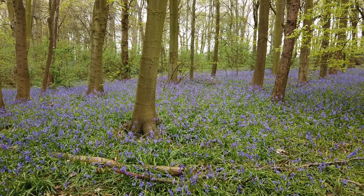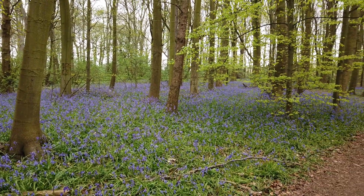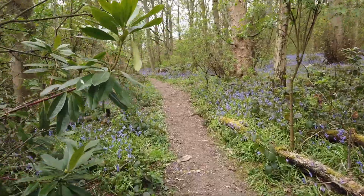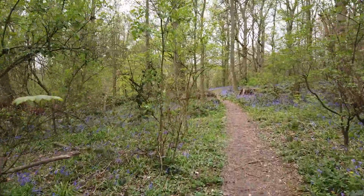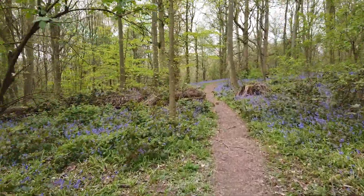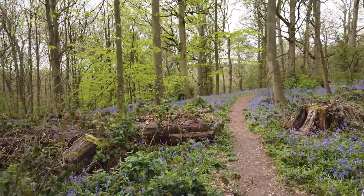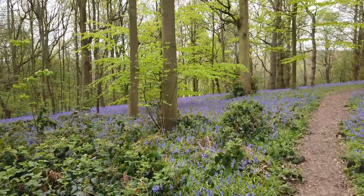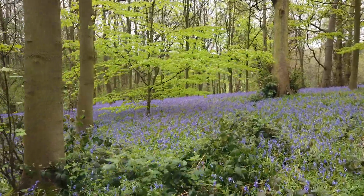The smell is gorgeous. Wish you could be here. It's beautiful. Just round this corner we should get a lovely swathe of bluebells. Some lovely lush green leaves. Here we are, this is beautiful.